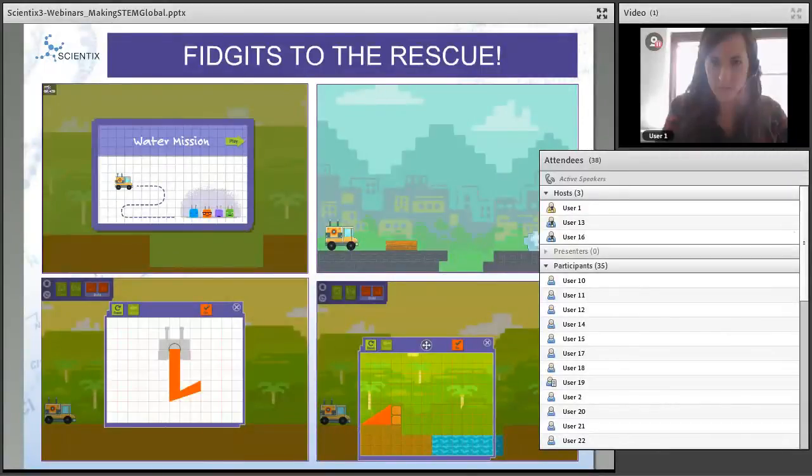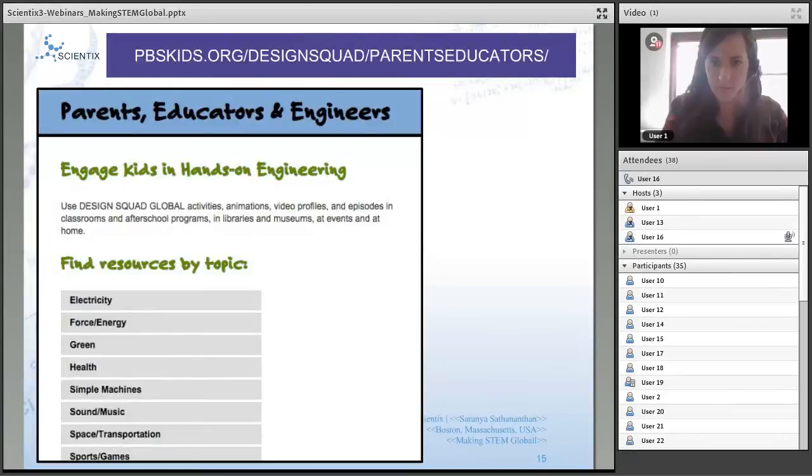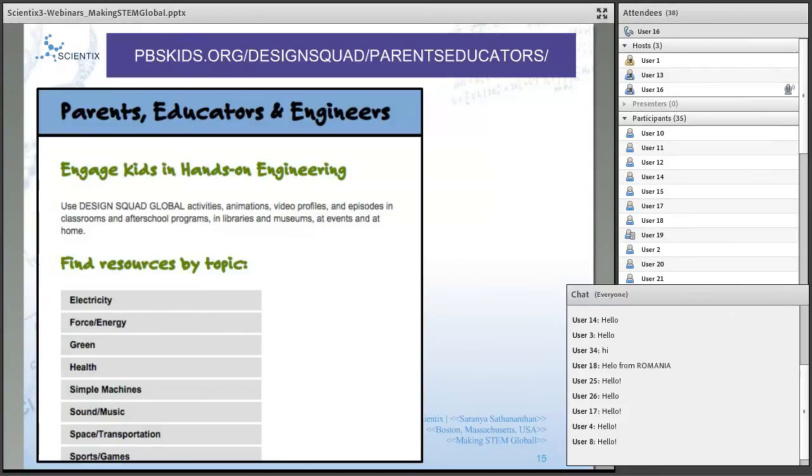So the content that's available on the Design Squad Global website is really designed for kids to engage with. But there's an entire section for parents, educators, and engineers that is curated for the classroom. So as you can see on this slide, you can find resources by a particular topic. And these resources include STEM animations, short videos, and hands-on activities that you can do with kids that tie into a particular topic.